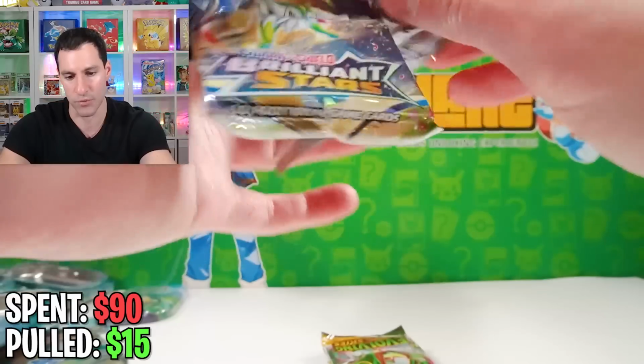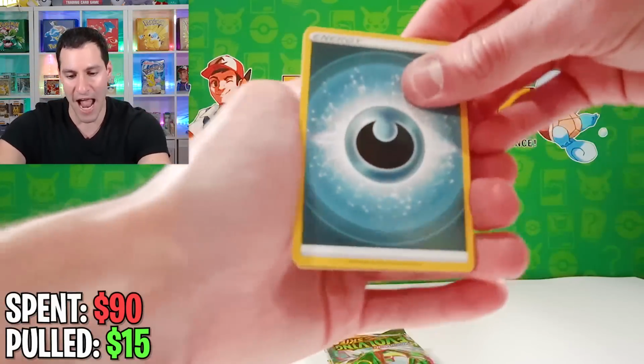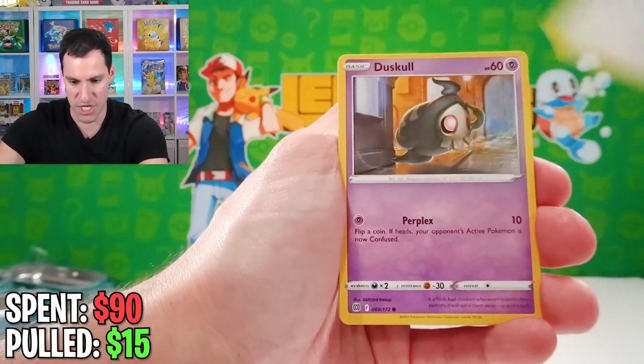Don't confuse him with Wayne Newton from Las Vegas. Let's go with fire energy, and away we go. Torkoal's got the good stuff.